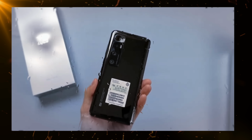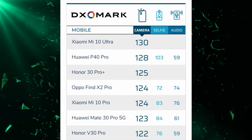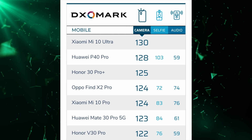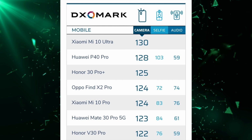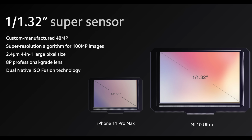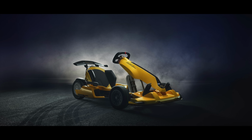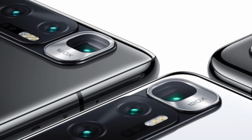We've got a really insane camera setup that currently has broken the record of DxOMark. Yes, the Mi 10 Ultra scored the highest on the DxOMark. They released this just a couple of hours ago. It's rocking a 48 megapixel custom sensor that Xiaomi has manufactured. It's rocking 8P lens as well as dual native ISO technology. This is probably the biggest sensor we have on a smartphone right now. Next to the iPhone 11 Pro Max, it looks absolutely massive. It's also capable of producing images at 100 megapixel resolution if you want that, but natively you'll be able to take photos at 48 megapixel resolution.